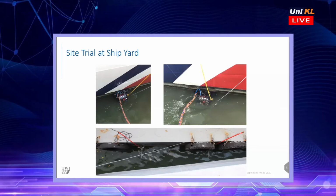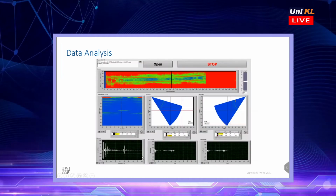And after successful tests in the demonstrator tank in UniKL MIMET, we also brought this system to a shipyard for testing. So this is an actual ship where we deployed the vehicle on the side of the ship hull traveling down, and you can see here is the tethering system we have for the safety, and this is the umbilical cord that is trailing behind the vehicle, and because of the space constraint, we deployed our sonar hydrophones on the side of the dockyard, as you can see over here.